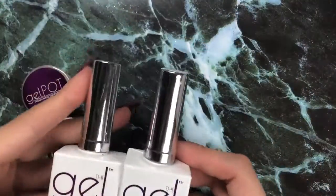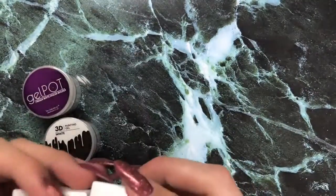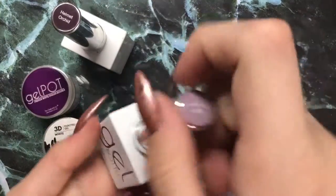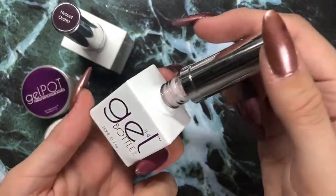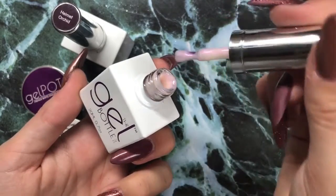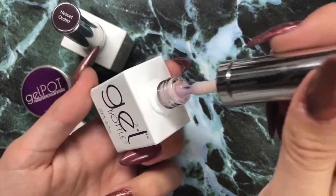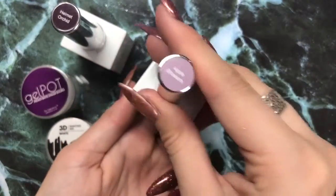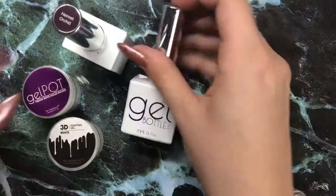And then I picked up two colours, couldn't help myself. So I picked up this one, and this one is just kind of a repurchase. I use this when I do French nails quite a lot. Quite a lot of my clients like that sheer metallic finish over the top to make them look more natural, and I found this colour absolutely beautiful. Love that. That's Apple Blossom.